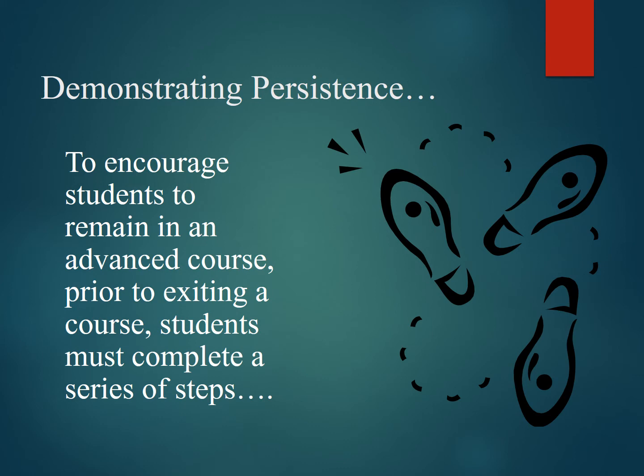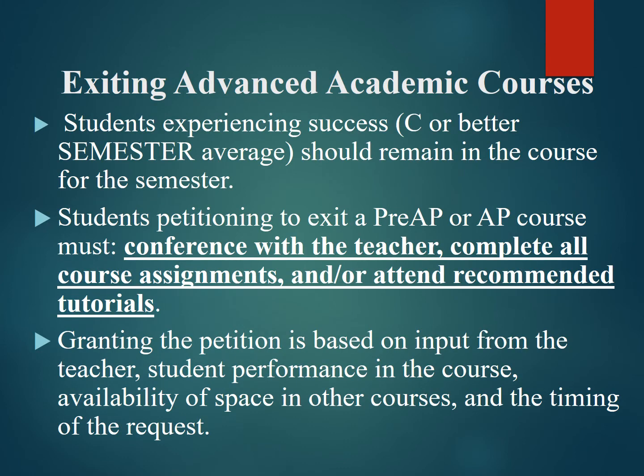We want to encourage students to remain in the advanced course so that prior to exiting, we want them to do some things just to document that they have put forth their best effort. If they're being successful, that means a C or better, they have the capability of making a C or better average for the semester, they should remain in the course. If they petition to exit, we want them to have conferenced with the teacher and talked about their performance with the teacher. We want them to have completed all class assignments because we want to make sure that they have made their best effort to be successful in the course. And we want them to have attended recommended tutorials if the teacher has made that as a recommendation.